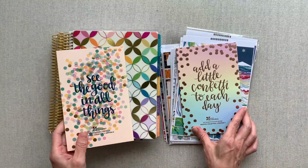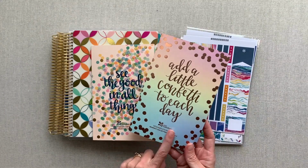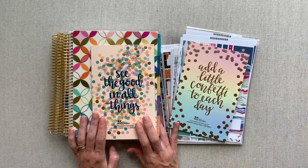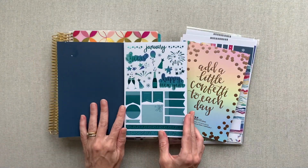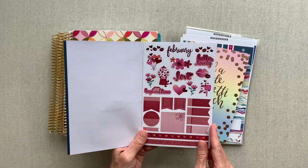These are my favorite sticker books from Erin Condren. This is the older edition, edition 5, because I just happen to have one left. Here's the new edition, edition 6. They are called the monthly collection sticker books, and they have 1 page per month in them. They match the colors in the Erin Condren planner.